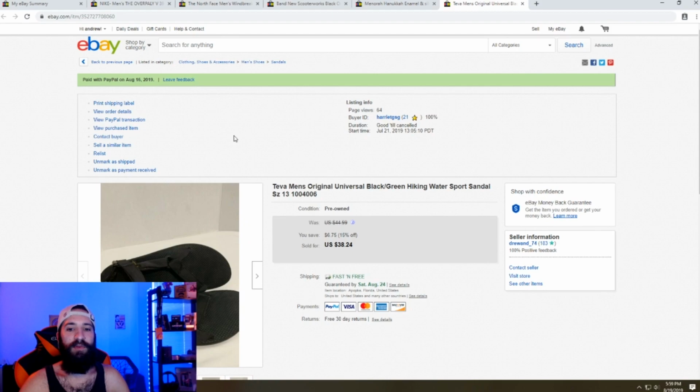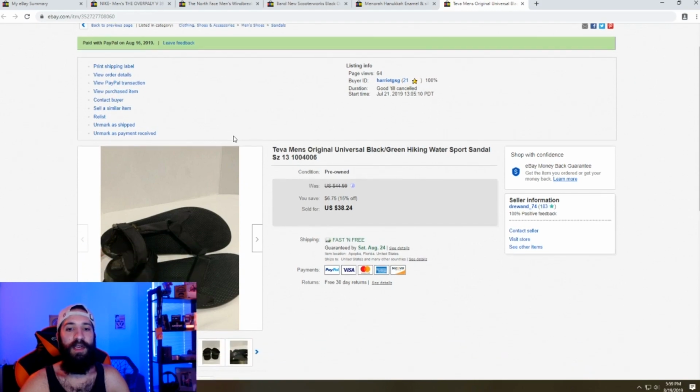Buyer paid shipping. This was a pair of Teva men's sandals. I had these for $44.99. They were basically brand new. I got these at a garage sale for $2, and they were size 13, so they were pretty big. Again, the 15% off sale just did really good for me. $38 was the list price, and I accepted a best offer of $32.